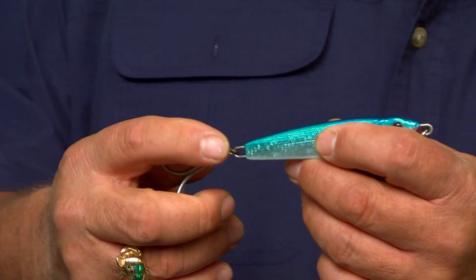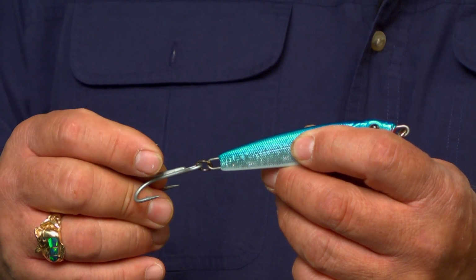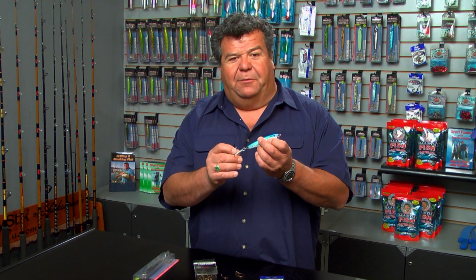And you don't have to worry if you catch a small bluefin or a large bluefin. These all have welded rings. So you might think you're going to get a 20-pound bluefin, but you hook an 80 or 100-pounder. No worry, there is no split ring on these lures. These are all welded rings. It's not going to pop open on you. Well, let's get back on the water and show you more exciting action right here on Sport Fishing.